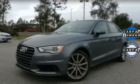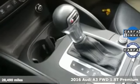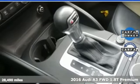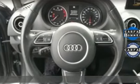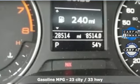Here's a 2016 Audi A3. This luxury compact sedan leaves you wanting for nothing. From impressive power to luxurious features to efficiency, this A3 does it all. And it comes with all the amenities you need.